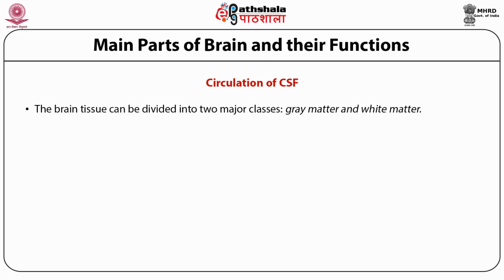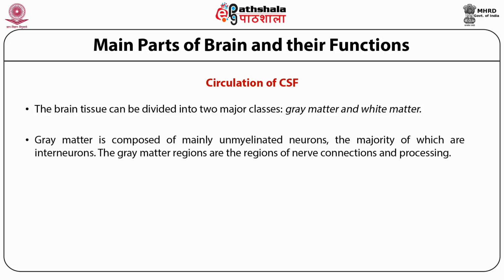The brain tissue can be divided into two major classes, the grey matter and white matter. Grey matter is composed of mainly unmyelinated neurons, the majority of which are interneurons. The grey matter regions are the regions of nerve connections and processing.